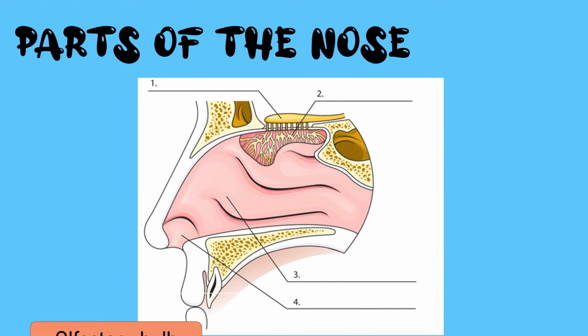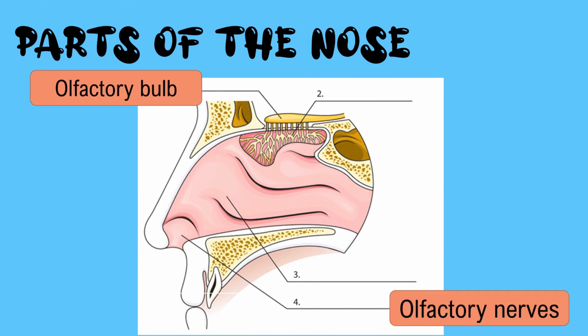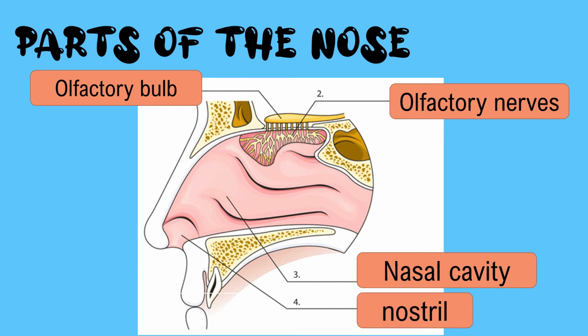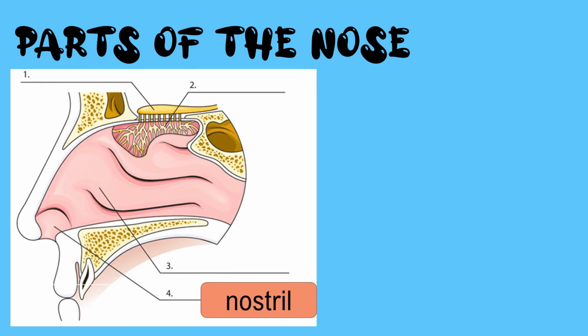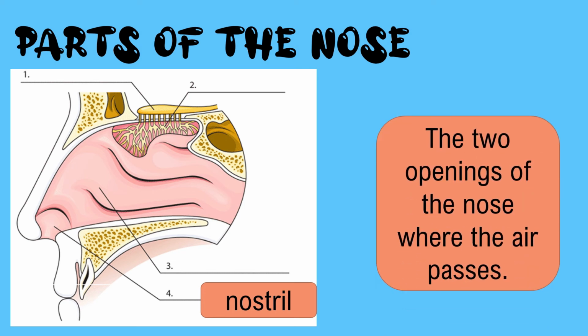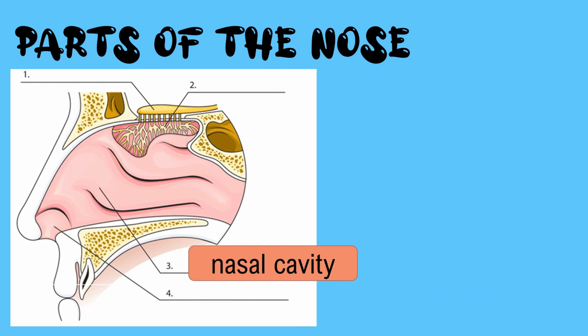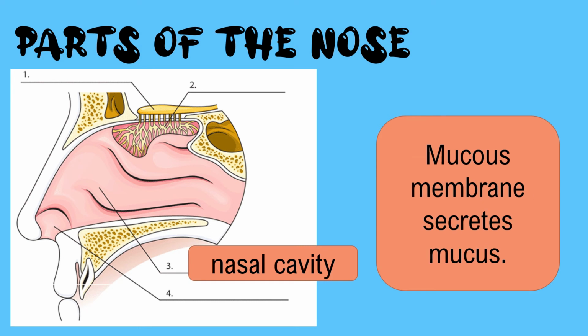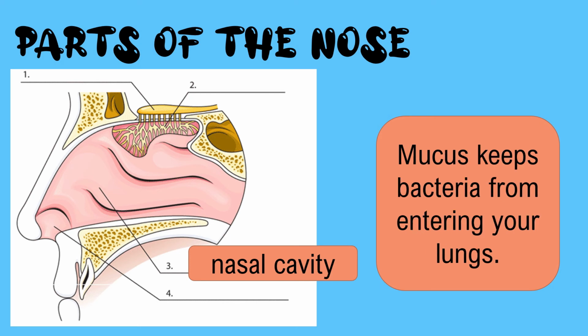Parts of the nose. Olfactory bulb, olfactory nerves, nasal cavity, nostril. Nostril. The 2 openings of the nose where the air passes. Nasal cavity. Mucous membrane is located in the nasal cavity. Mucous membrane secretes mucus, and the mucus keeps bacteria from entering your lungs.